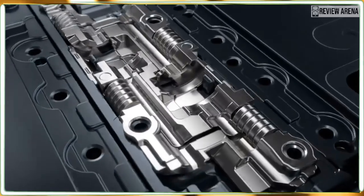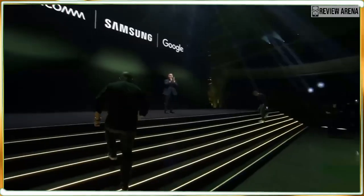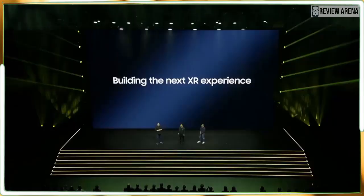And since Samsung has allegedly started production of the Galaxy Z Fold 6 parts early, it's looking more likely that the Galaxy Unpacked Summer 2024 event is happening in July.